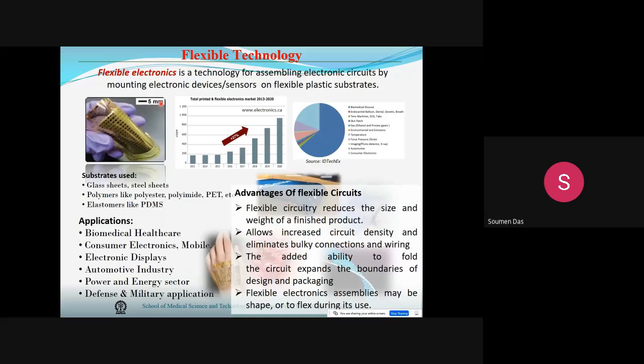Now, today I'll talk only on the flexible sensors, where the substrate is your polymer. As it is a polymer substrate, what is the Young modulus? I told you it is low enough, or comparable to the Young modulus of tissue or cells.